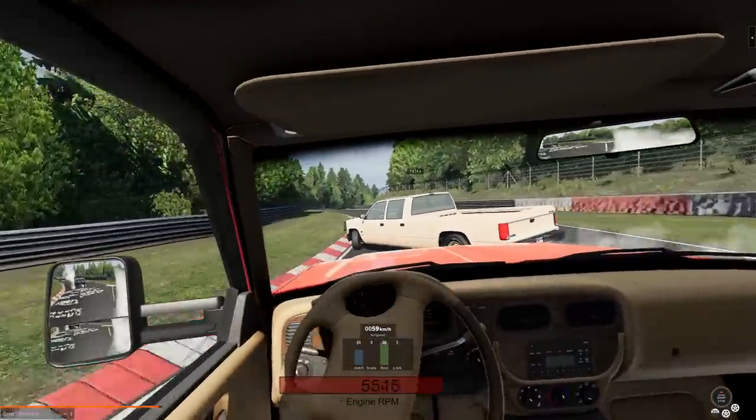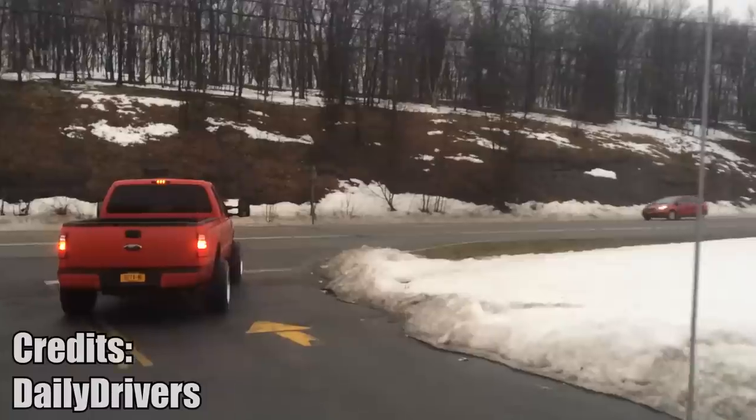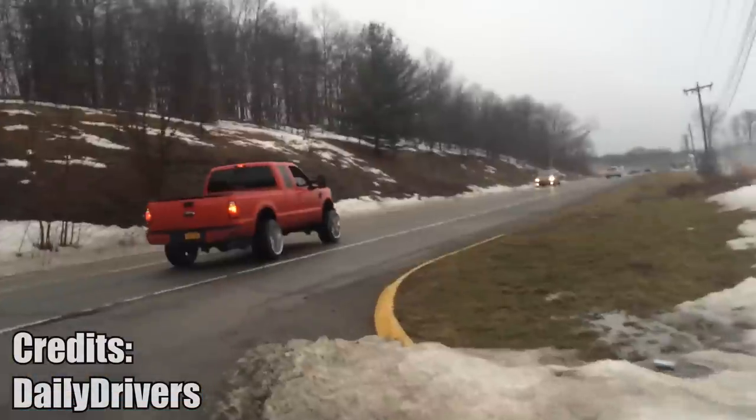Do you hate traction and efficiency? I have the solution for you. Just get an 800 horsepower diesel truck.